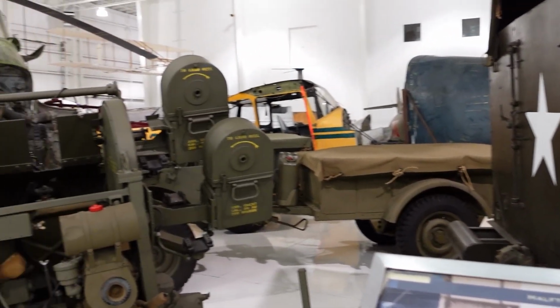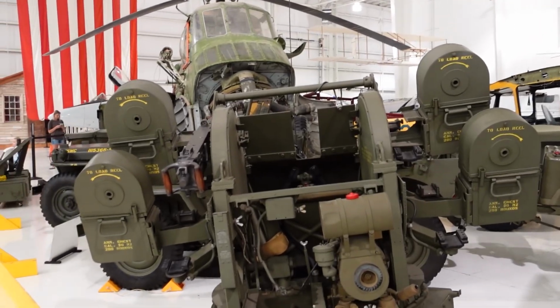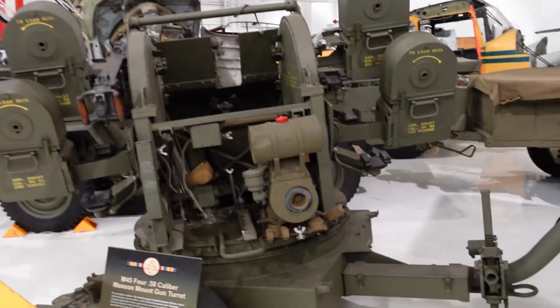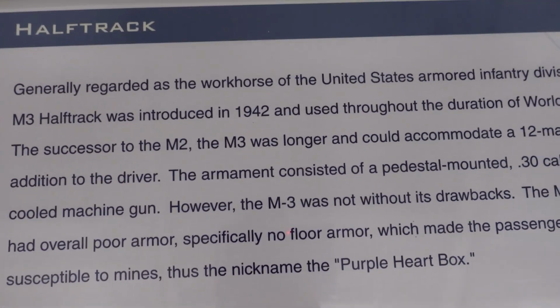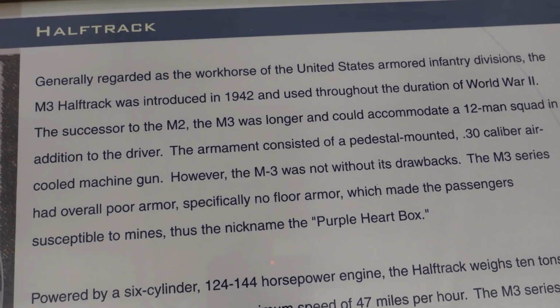They had a lot of military vehicles in there, which would have been used to support aircraft and all that, the air wings and what have you, air bases.